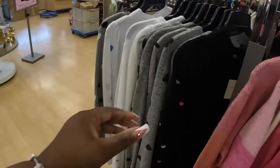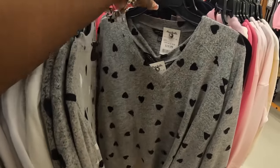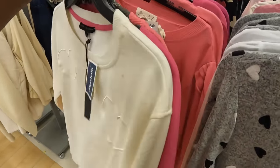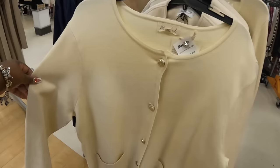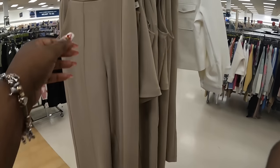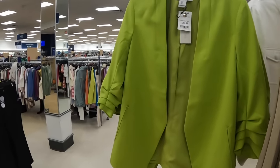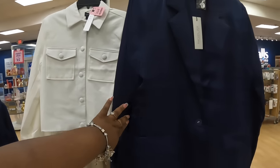Oh, look at this one. Is it the same one? Oh yeah, it's the same one. It has love on the front. This one is 20. Ray Dunn, 20, 16, 20. And this is 25, marbled. 25, Rachel Zoe, cute little pantsuit. $50, Mellow Day. $30, Rachel Zoe for that blazer. Pretty green. And this is 35, Nicole Miller. And this is marked down to 32, Rachel Zoe.